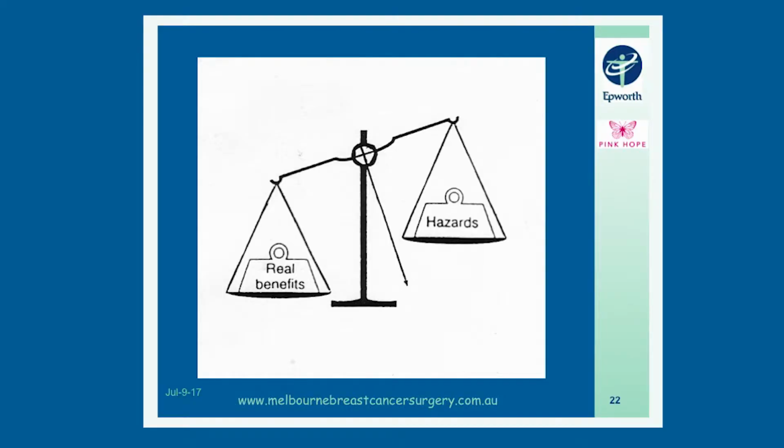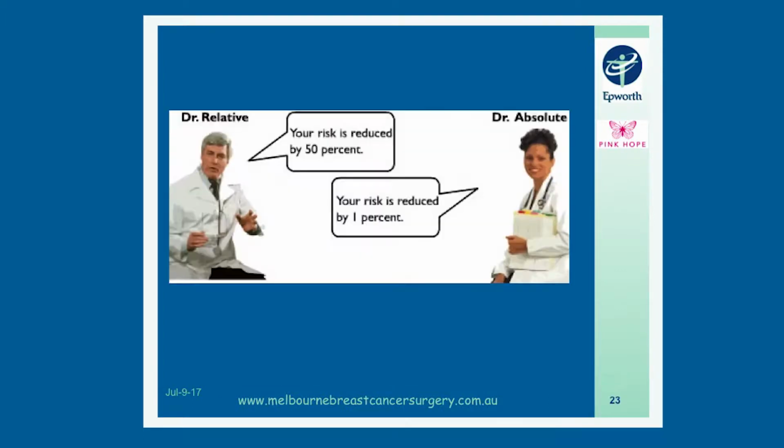The patient needs to, together with the clinician, weigh up the risks and benefits. And to do that, you really need to have a grasp of the difference between relative risk and absolute risk. If we say risk-reducing mastectomy reduces your risk by, say, 90 to 95%, that is really only relevant depending on what your actual risk is yourself.